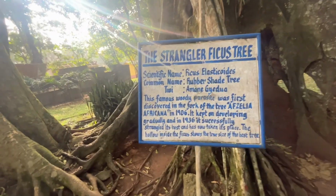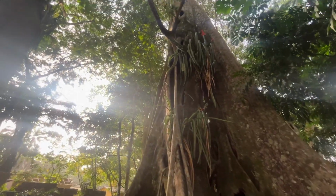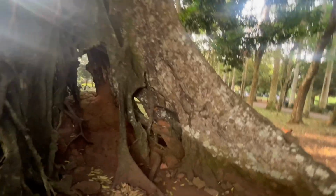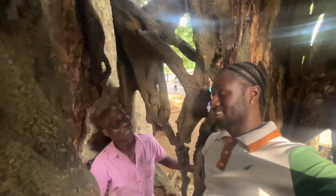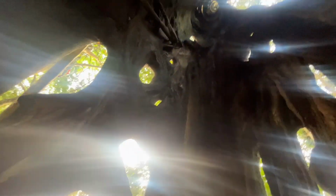Strangler fig tree, 100 years. So then you can enter. This is inside the tree. Now I'm physically inside the tree. And you can see the parasite that's killing it. The parasite is growing, so it has taken over the cedar.